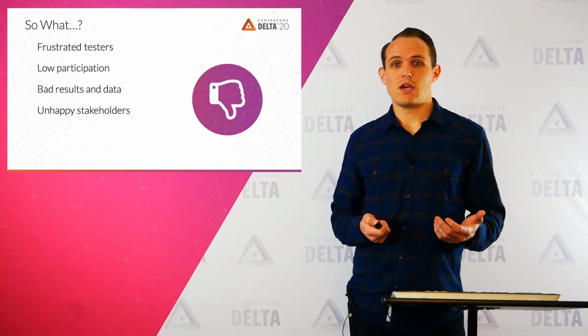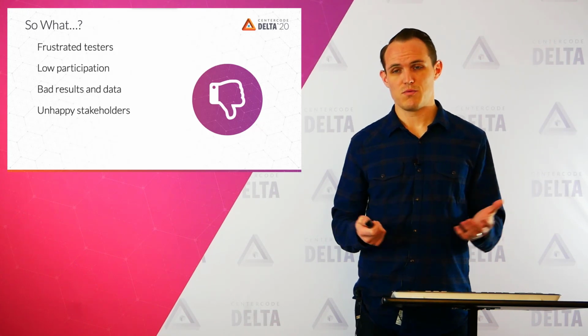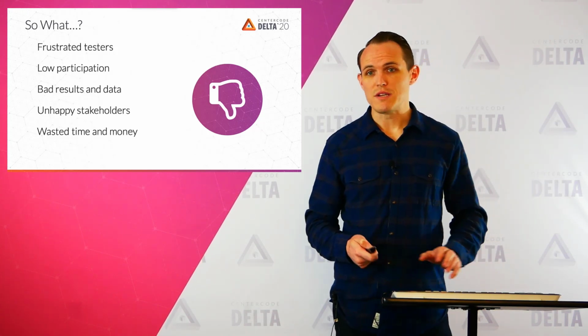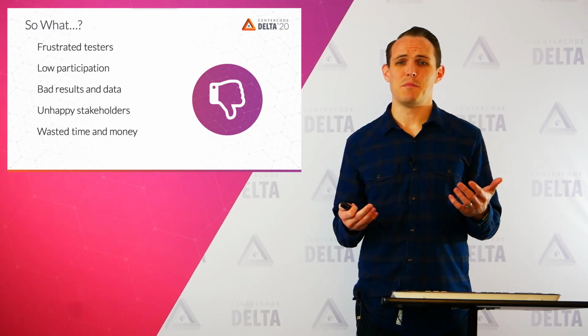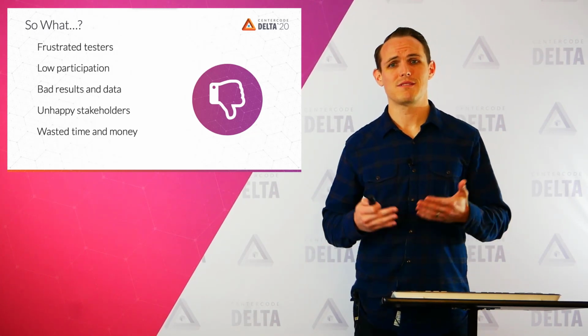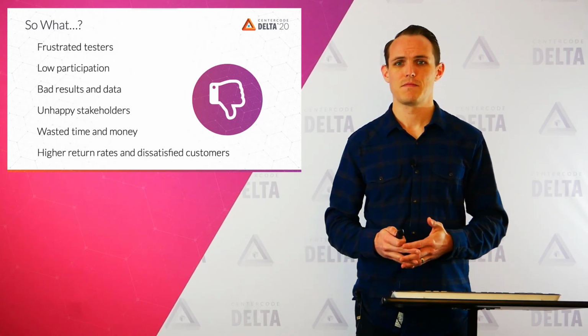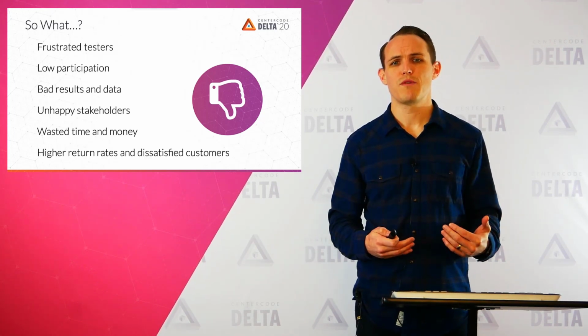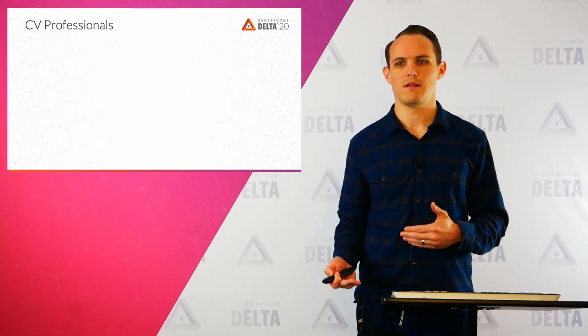Without someone managing stakeholders well, projects will inevitably suffer from scope creep and unhappy stakeholders as a result of being unable to meet their ever-increasing demands. Obviously, if you run a bad test, you've wasted time and money. Think about the shipping costs or incentives or the amount of time that goes into managing feedback. All of that is wasted. At the end of the day, you have higher return rates and dissatisfied customers as a result of a product that wasn't tested well or correctly.